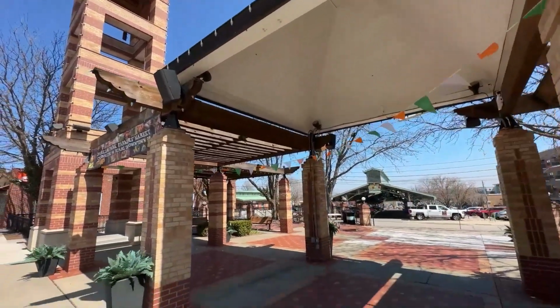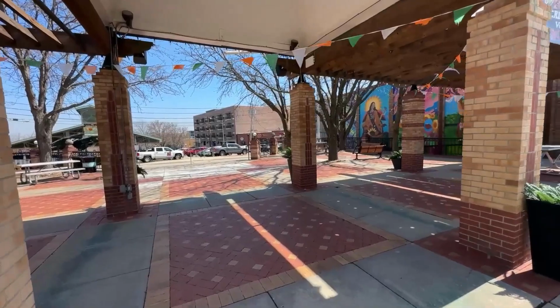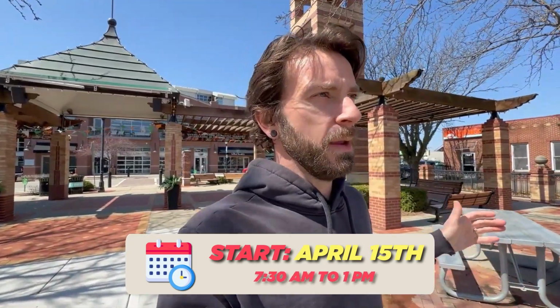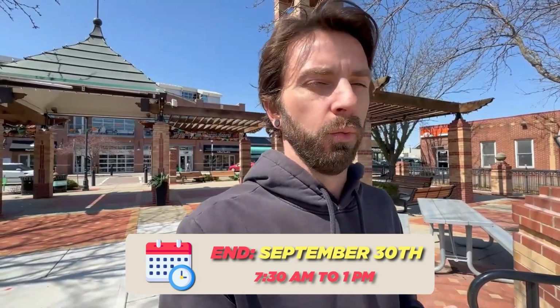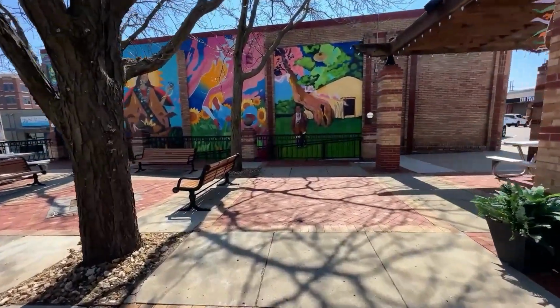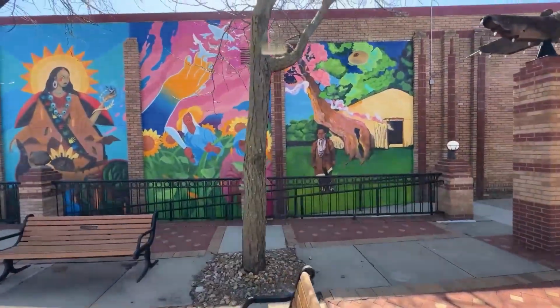The hours and schedule are as follows. I'm reading this right off the sign over here. It looks like the first farmers market is going to take place on April 15th, which runs Saturdays, April 15th through September 30th, 7:30 a.m. to 1 p.m. And then on Wednesdays, June 7th through September 6th, 7:30 to 1 p.m., they have a holiday market as well. So you're gonna have your farmers market right here in Old Town Overland Park.